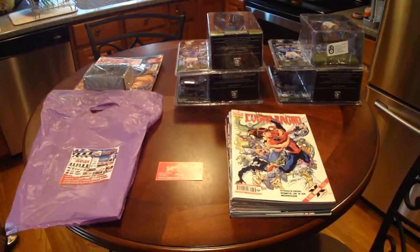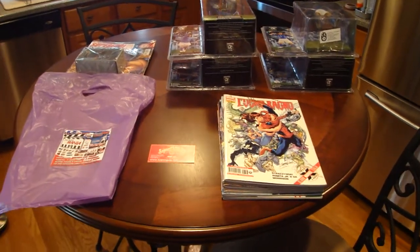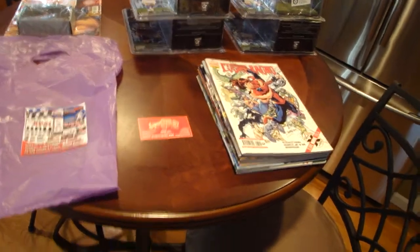You can only bring so much in your suitcase, so I wasn't able to get as much stuff as I would like to have gotten, but I did bring home some really cool stuff. If I find anything else when I'm unpacking, I'll add it in a later video.